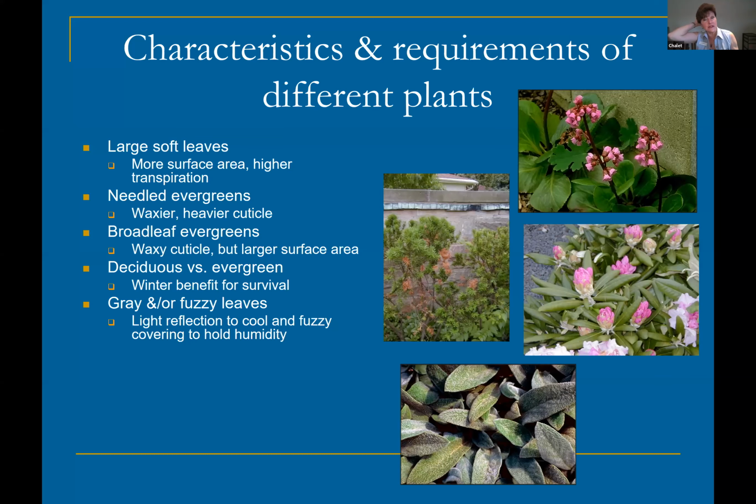Now, these are the characteristics and requirements of the different plants. So if you have plants that have large, soft leaves, like hostas, like those Macrophylla hydrangeas, it has more surface area and a much higher transpiration rate. So that's why it's not uncommon to see hydrangeas wilting at the end of the day if we're having really hot temperatures and they're in full sunlight.